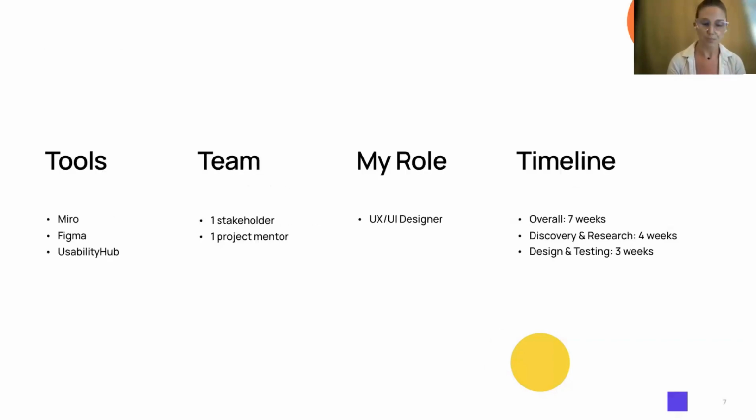The tools that I used for the project were Miro, Figma, and Usability Hub for testing. The team consisted of the stakeholders, So to Speak, and our project mentor. My role was the UX UI designer, and overall the timeline for this project was 7 weeks, with specific weeks within them dedicated to discovery, research, design, and testing.